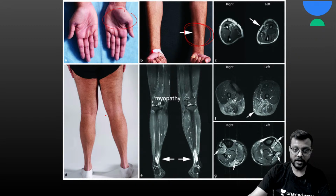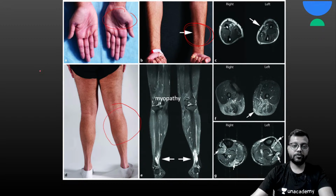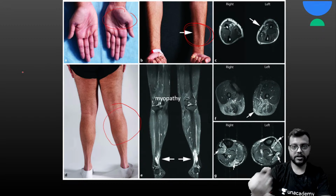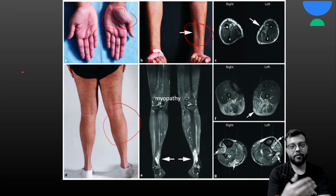Okay, so this is your Duchenne's muscular dystrophy. Read about them, go to your pathology slide. Look, I used to do this also, that our subject is like correlation, that a topic will come at the right place, and at least it can come in the options.